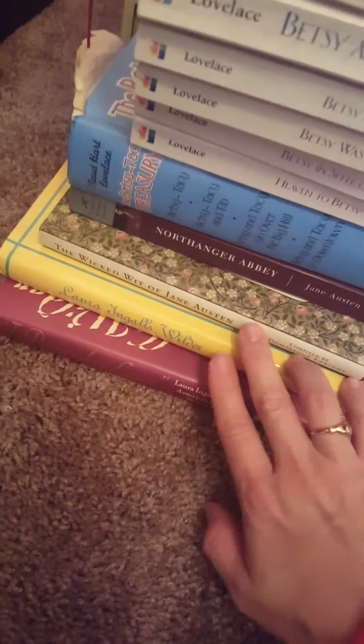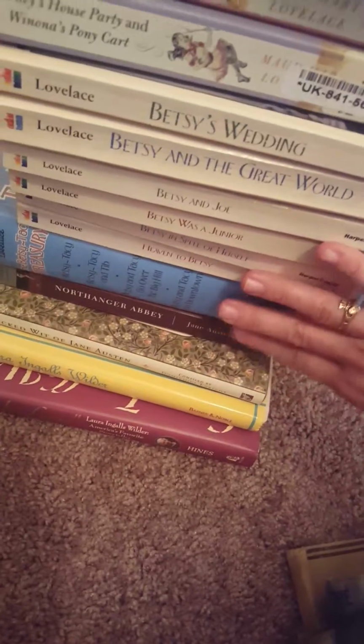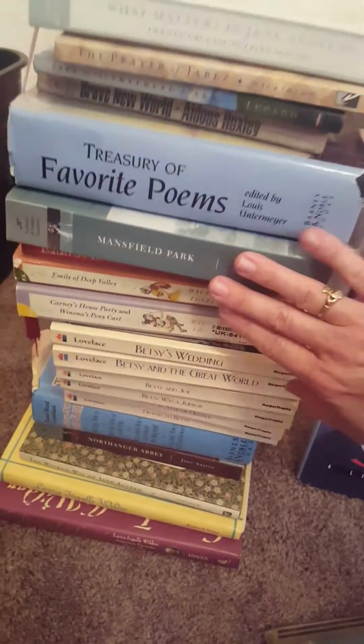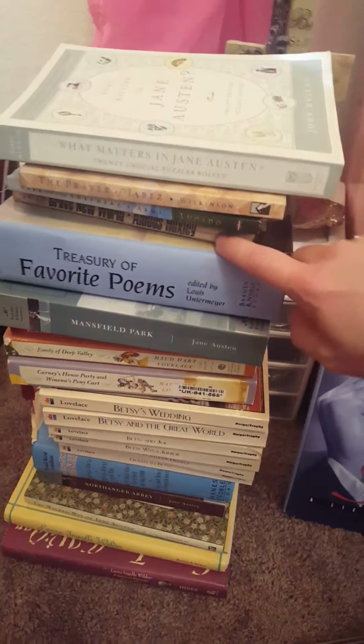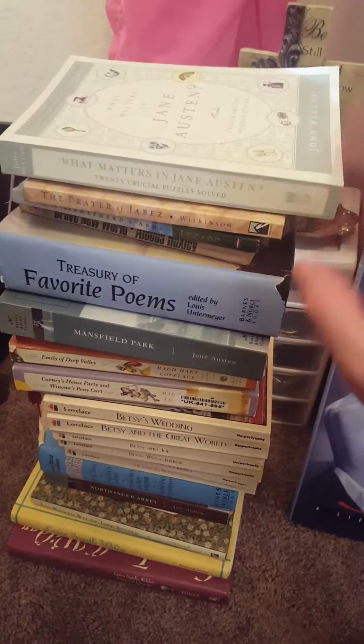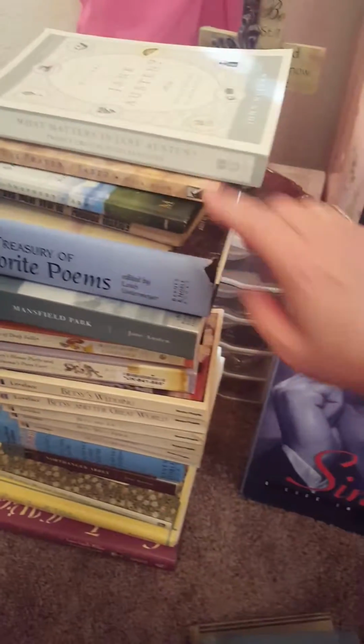Again, I've got some Laura Ingalls Wilder, some Jane Austen, more Jane Austen. Mom got me into Betsy Tacy growing up, so there's all that Betsy Tacy, some more Jane Austen. I'm currently reading this one, Brave New World by Aldous Huxley. I'm not so sure about it. Then a couple of faith books.